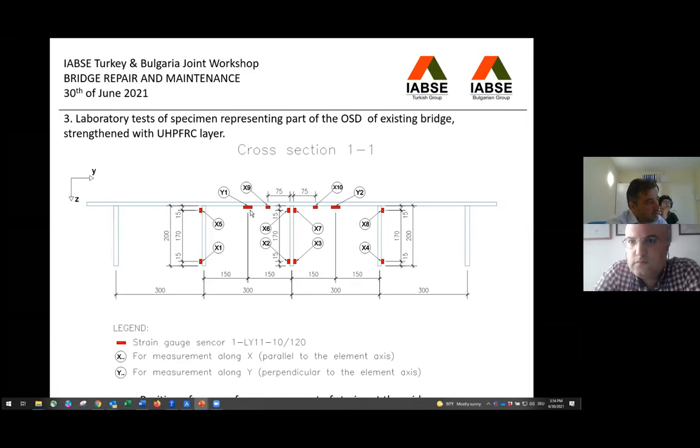But we also measure the transversal strains in the steel plate here with these Y marked sensors here and here. And we also measure in the X direction with X9 and X10 the strains in the steel plate, in longitudinal direction. The steel plate was chosen 12 millimeter, and the stiffeners are 200 by, I believe, 20.